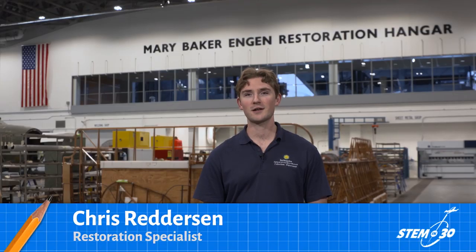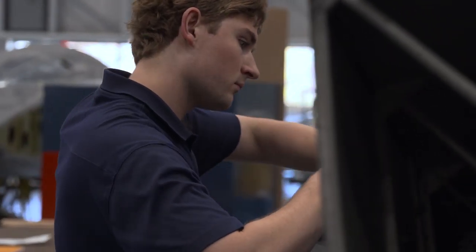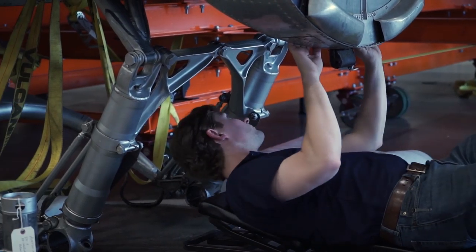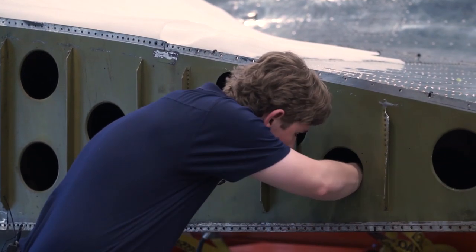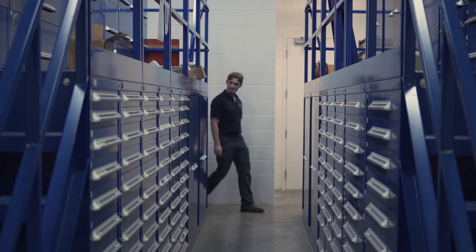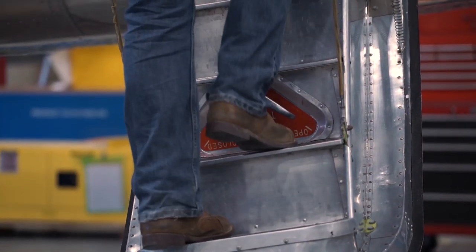Hi, my name is Chris Redderson. I work in the Mary Baker Engen Restoration Hangar here at the Stephen F. Udvar-Hazy Center in Chantilly, Virginia. Today we're going to be looking at some aircraft, DC-3, and our tool crib, demonstrating how we use simple machines like screws and inclined planes in our everyday work.